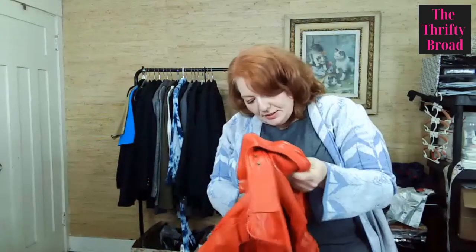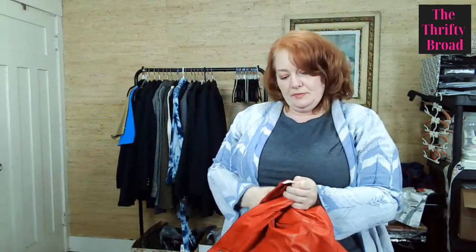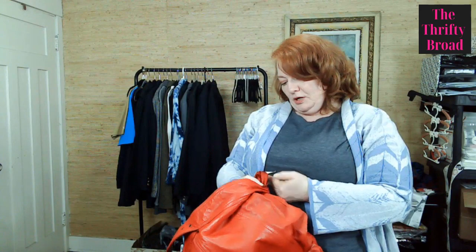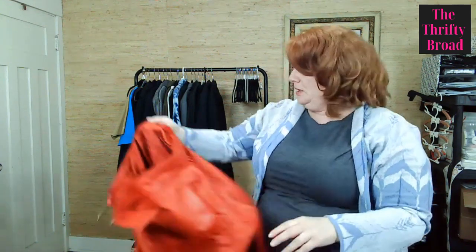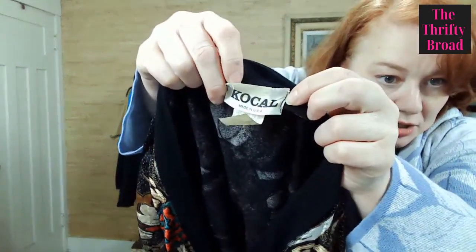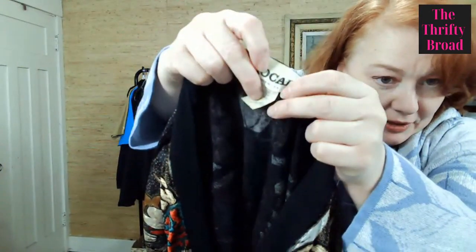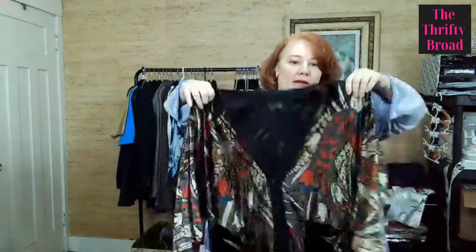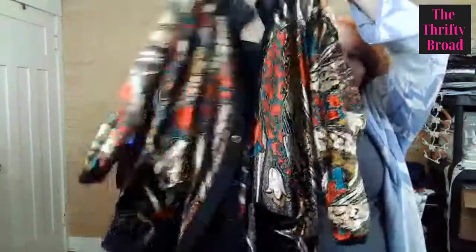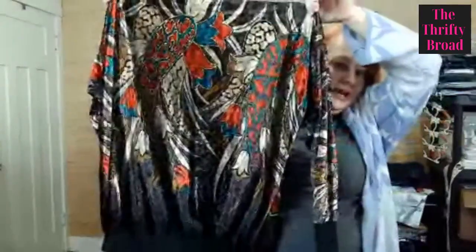I wonder if it has... Okay, so leather craft, shipping directions on the other side. Okay, never mind. Oh, I was so excited someone threw this back. Kokal, made in the USA. This is so pretty. Oh my goodness. Look at that. It's velvet. In some weird way, it kind of screams Johnny Was a little bit. Do you get that same vibe?